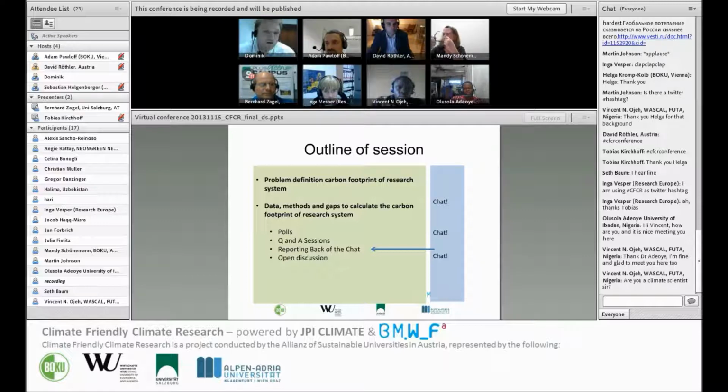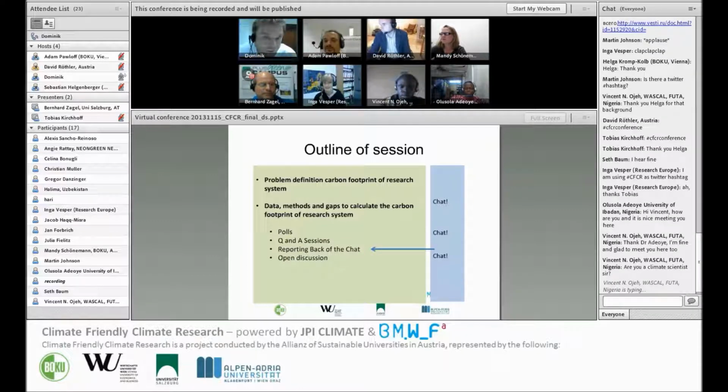Then the second big part of the presentation is how we can quantify the carbon emissions. There I will talk about data requirements, about methodologies, how to quantify, and also about gaps that can be found for carbon footprint calculation. Then there will be some polls, so you also have to do something. In between the first and the second part, we will have a little question and answer session. So please, David, at this time, unmute the participants so that we can have a little discussion.